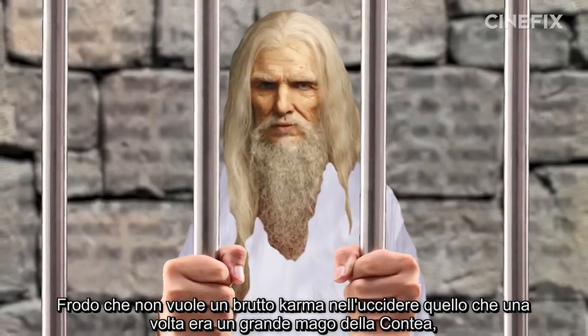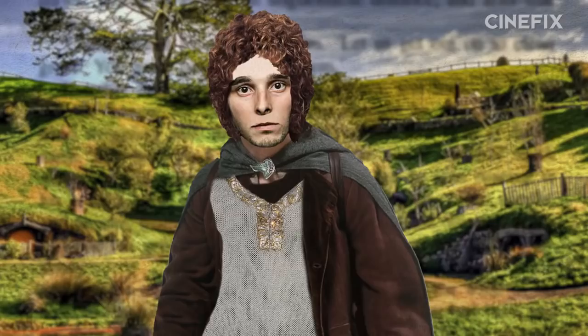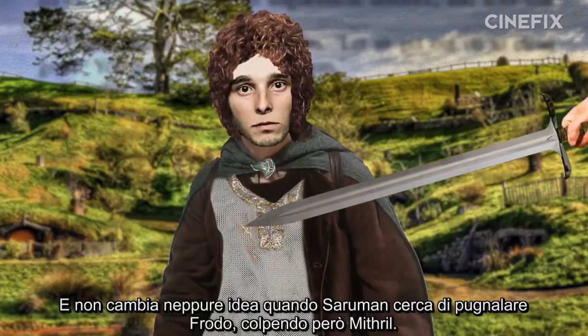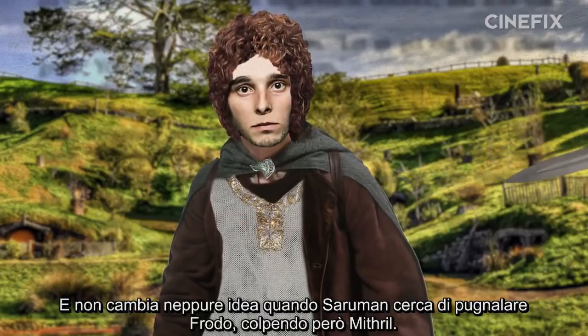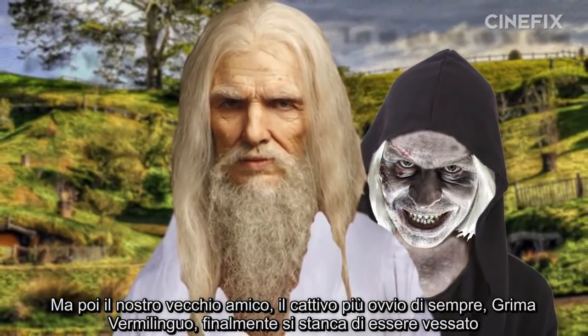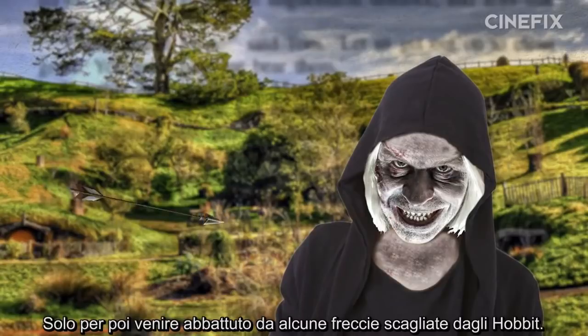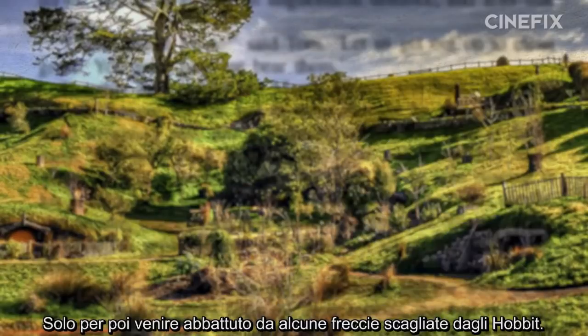Frodo, who doesn't want the bad karma of killing a once great wizard in the Shire, instructs his people to let Saruman go. And he doesn't even change his mind when Saruman tries to freaking stab Frodo, but only hits Mithril instead. But then our old friend, most obvious of all bad guys, Grima Wormtongue, finally snaps under the abuse and stabs Saruman in the back, only to be taken down himself by several hobbits' arrows.